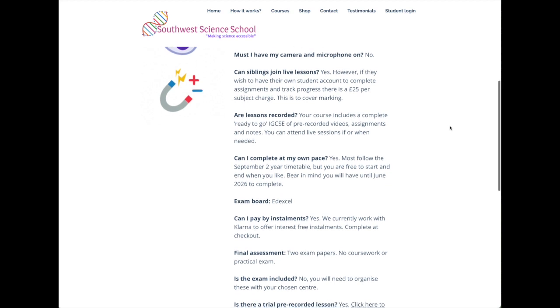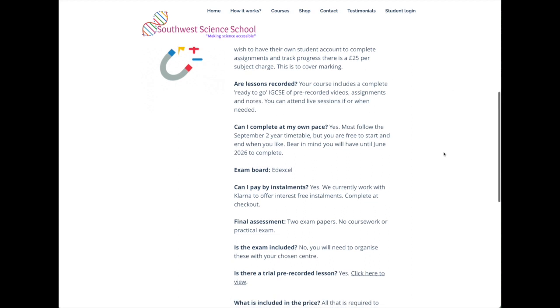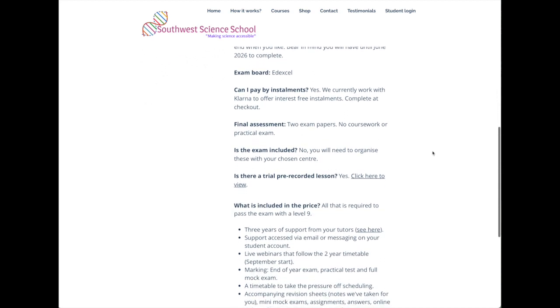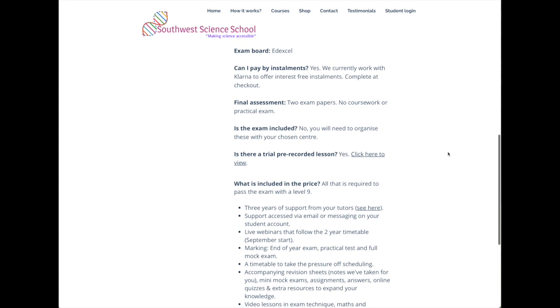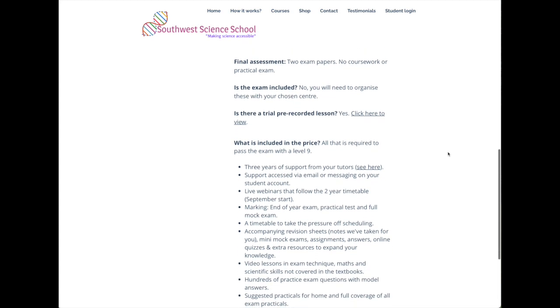And I've taken advantage of that a couple of times with my 3 older children because they're very close in age. So that's been really useful for us anyway. But let's have a look at what's included in the price. Basically, they say everything that's required to pass the exam with a level 9, so that's an A star. You get 3 years of support from the tutors, as we just discussed.